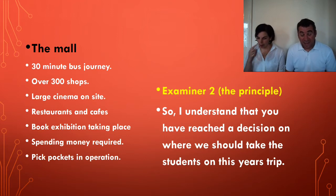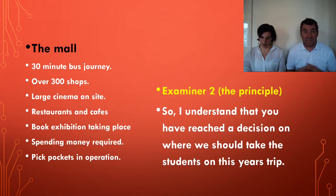Yes, we had several good options for this year's school trip, but out of all of them, we felt that the mall was definitely the best, and there are a number of reasons for this. First and foremost is the fact that it has all the eating facilities that we will need.